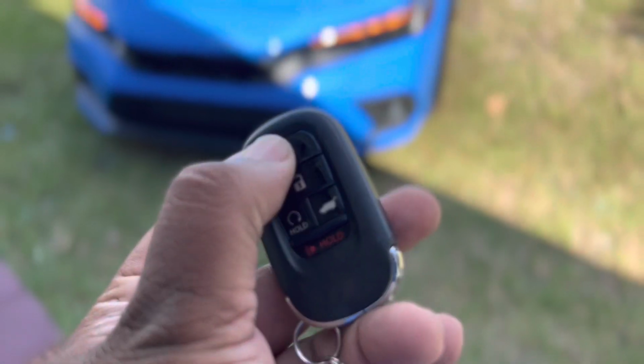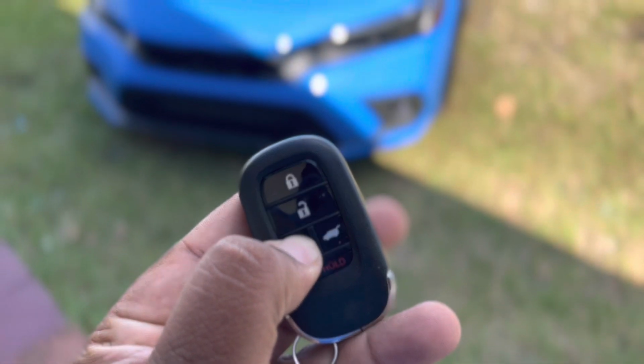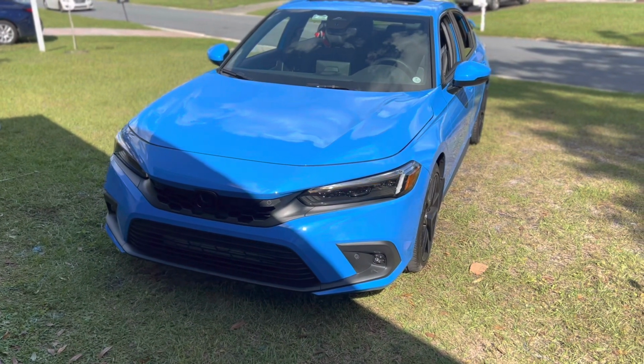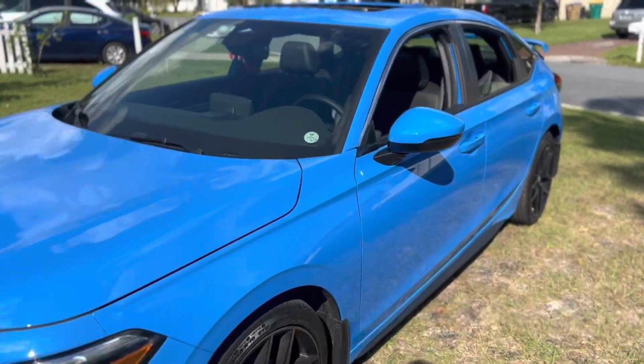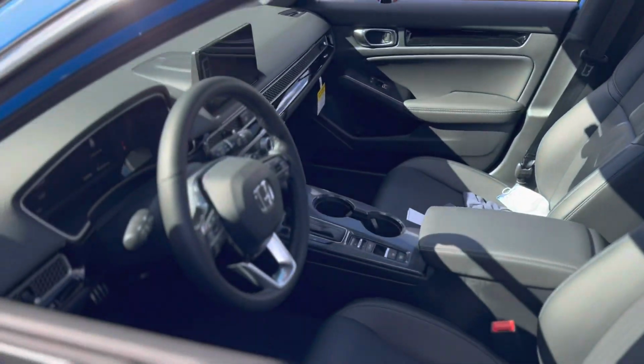All right, let's test this out. So we're gonna do a remote start. There it is. Starts up the car. Before you get in, cools it off, turns on the AC. And here's a good look at the inside.